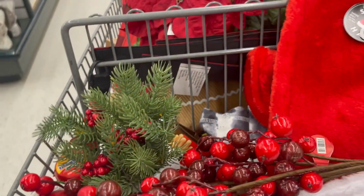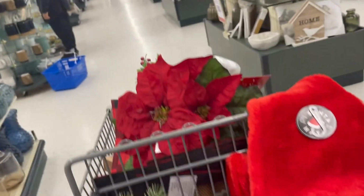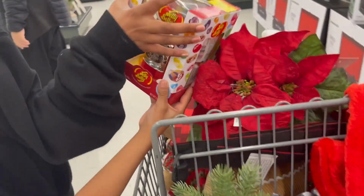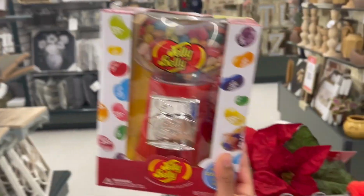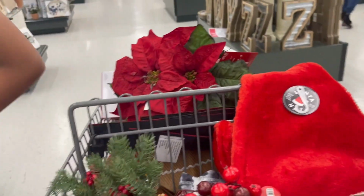Okay, guys, we got some goodies. As you could see, the girls got a little treat there, those Mentos there. You know, they always like a little treat. So we got them that, and we got a lot of cool decorations, girls. And we got a jelly bean little dispenser there. Nikhil always wanted one of those, so we're gonna get her that, and she's gonna pay with her own money to get that one.